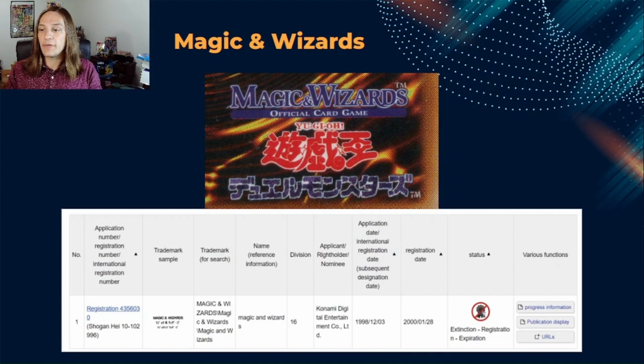Now, the application of the copyright is important here because in December of 1998, that was just a couple of months prior to the release of the first ever Japanese Yu-Gi-Oh card expansion, Volume 1. Now, Volume 1 actually is home to a lot of the cards that we're going to be showing you today, particularly in the prototype section of things.